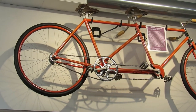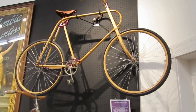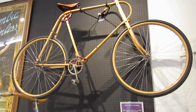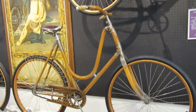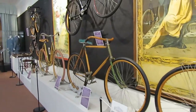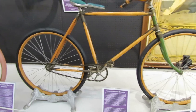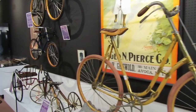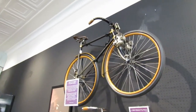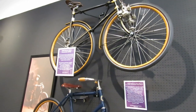1898 E.C. Stearns Syracuse Tandem. 1897 Elliott Hickory. 1898 Old Hickory. 1900 Ladies Pierce Arrow. 1898 Chilean Men's and Women's. 1896 Bronco Style Pneumatic Safety. I've ridden one of these things. They're awful things to ride.